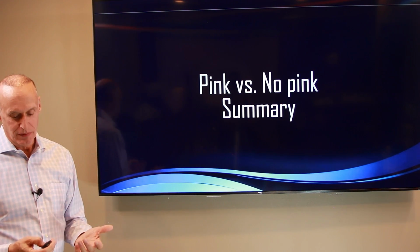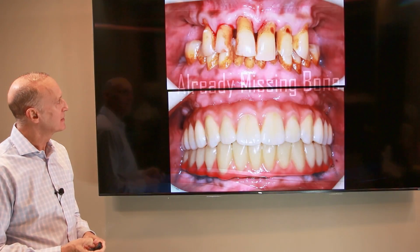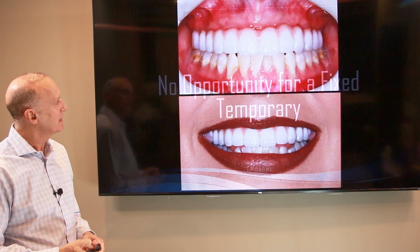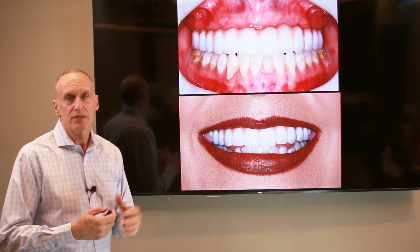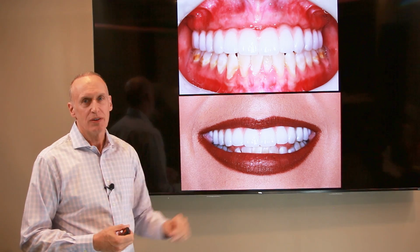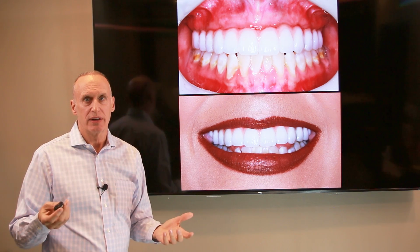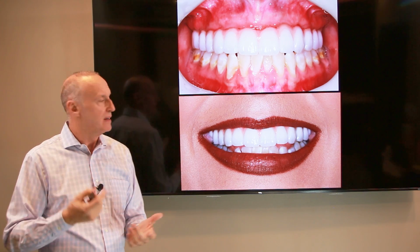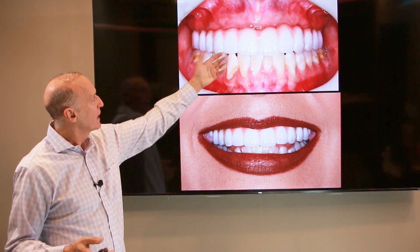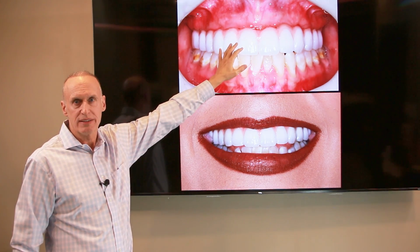The other alternative, and I would throw this out there, on this particular patient, we'll go back to this. This young lady right here, if she said absolutely unequivocally no pink, every place you see pink here would be a black triangle. It would be open, there would be no material there, and it would look like you had periodontal disease because your papilla would be missing. We can do it without pink, but nobody would ever accept that. So when I say pink, our goal is 0. This is minimal because all it's doing is replacing her papilla.